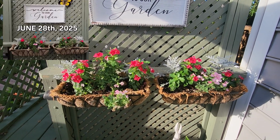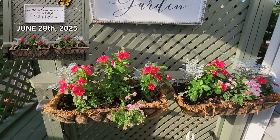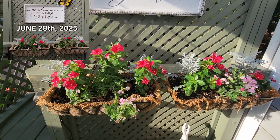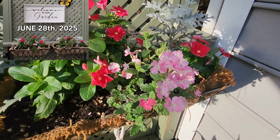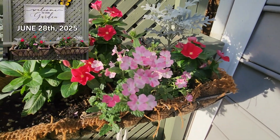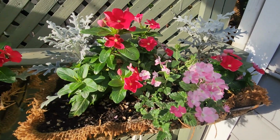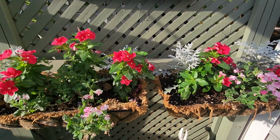These are stunning. Now we have our watermelon colored vinca. We have our Dusty Miller here spotted in. And also we have our Proven Winners sparkling rose that is just beautiful to me. And I love how that dark pink really picks up on that coral watermelon hot pink of the vinca.